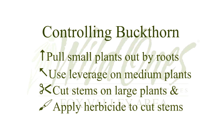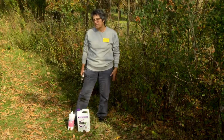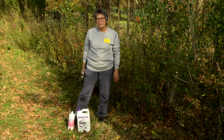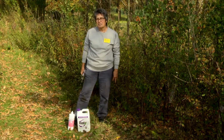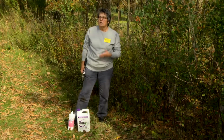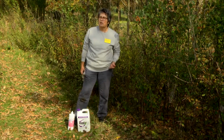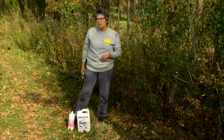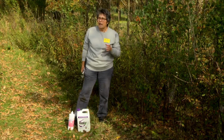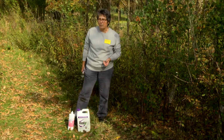Another method, and one that many people use for getting rid of buckthorn, is to cut the stems and treat them with an herbicide. I don't like using herbicides. I'd prefer to not have them on my property, but in some cases they make a lot of sense. And so I'm going to show you how you can use herbicides to get rid of buckthorn, but doing it in a way that minimizes the amount of herbicide that actually is out in the environment and having the most effect at the same time.